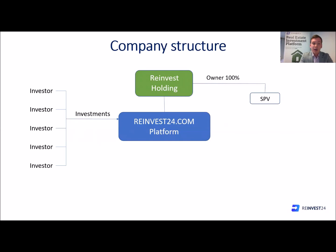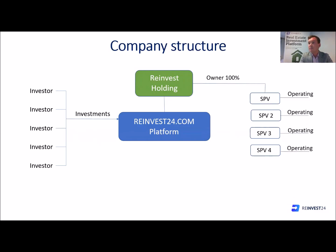For each property, there will be a separate company that will be financially independent from the platform and all the other projects. That means that even if one property has some financial difficulties, it will not drag down the other projects. And even in the unlikely event that the platform goes bankrupt, it will not have any effect on the properties, and your investments are still safe. So that's the reason why we use the SPVs, these separate companies for each property, to minimize this risk.